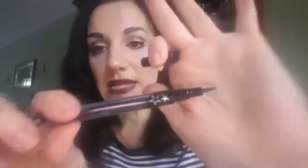All right. Let's talk about some liners. I have a favorite and I have a not so favorite. This was also recently hauled in my BoxyCharm. This is the Fierce by Chiate, the Fierce Flicks liquid eyeliner. OMG, I thought there was nothing better than my Kat Von D Trooper. Well, I might have found it, because this one is the bomb. Look at how fine that point is.